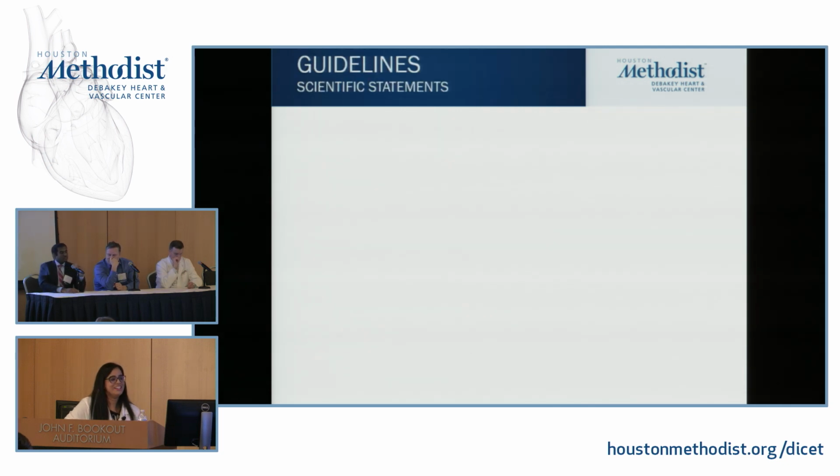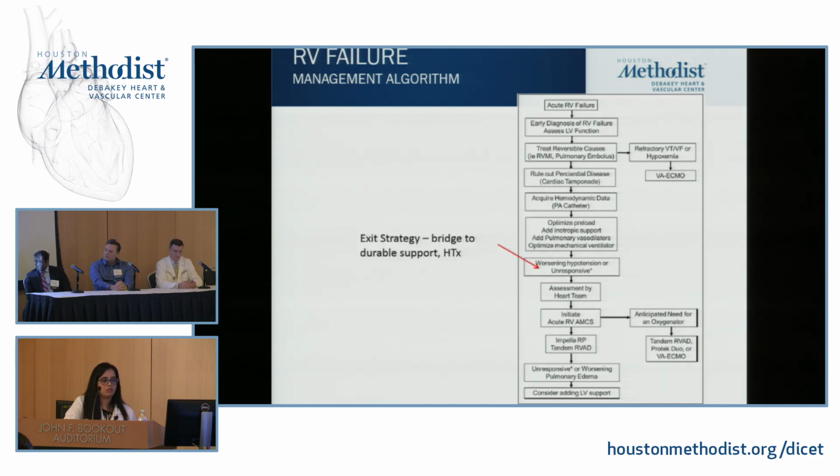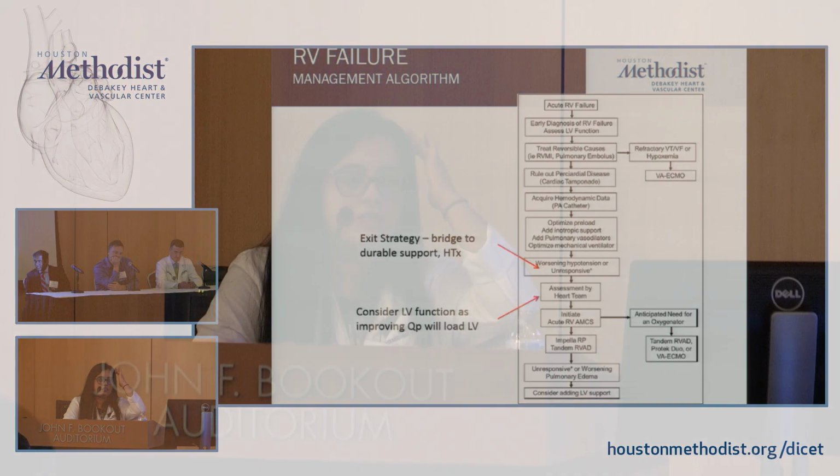So this is the summary: acute RV failure, early diagnosis of RV failure, assess LV function, and then if there is a reversible cause, try to treat it, optimize preload, inotrope, and consider vasodilators. If they have worsening hemodynamics, then have a heart team, and initiate RV support early with either Impella or Tandem. But the important thing is that you have to have an exit, as Dr. MacGillivray earlier mentioned, that you have to think about what kind of exit strategy you're looking at. And most importantly, if you're putting in a right-sided device, know what the left side is doing, and have some kind of strategy for the left side as well.